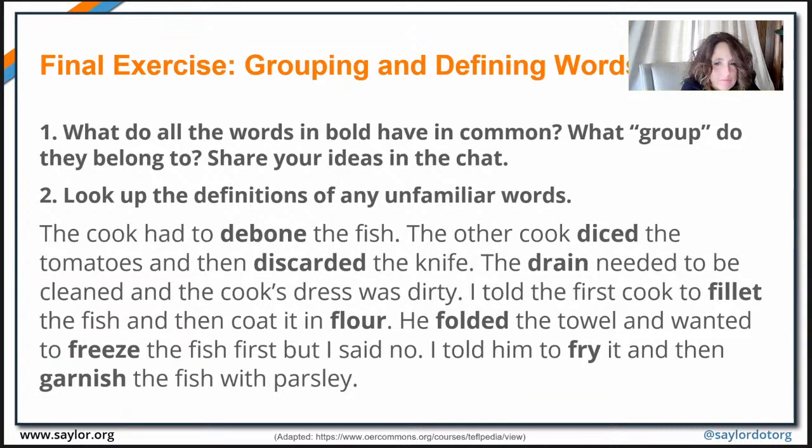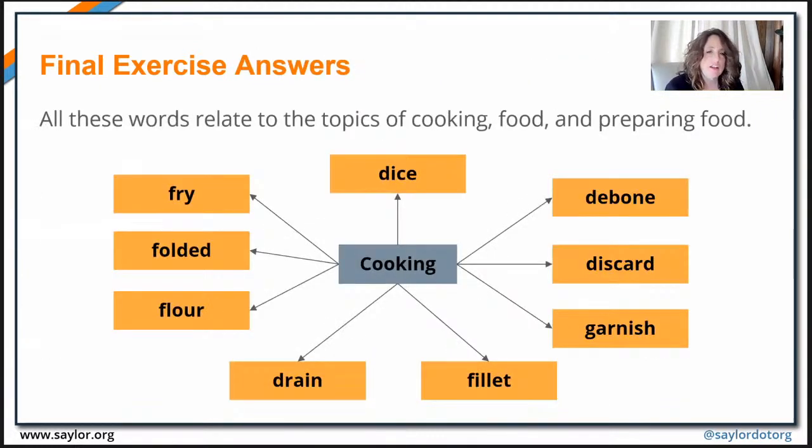And then we have drain, where we, of course, the bottom of the kitchen sink. Fillet, where you're also using a tool to be able to prepare the fish. And flour, which is, of course, something that we cook with. Folded, putting the towel together. And freeze, put it in very cold air so that it lasts longer. And then fry, which is a type of cooking, and garnish. So let's see. Yes, you guys were right on.